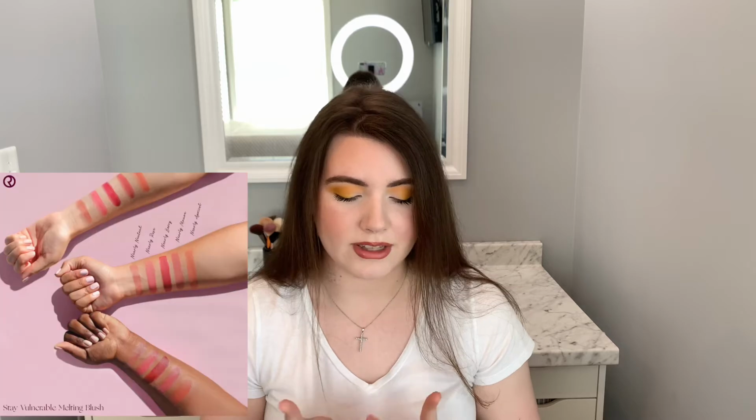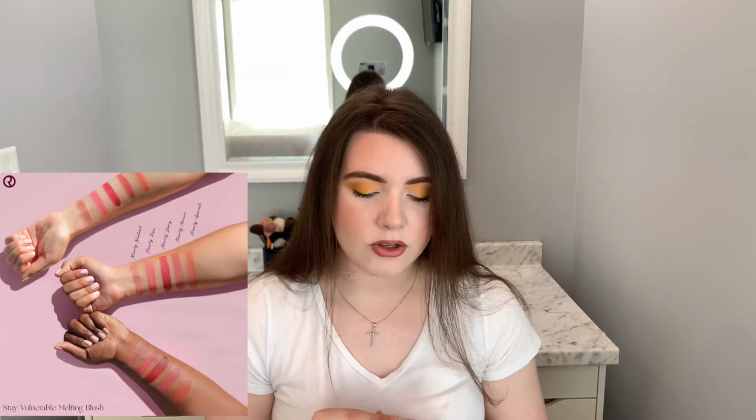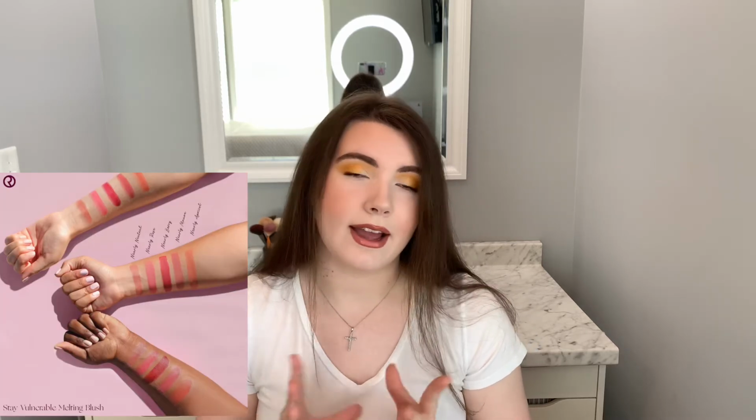I mixed Bliss and Happy together, and I really actually like the color that it came out with, and I do really like that formula. And so I am kind of intrigued. I have one shade in my cart, and it's in Nearly Rose. I didn't know if I wanted to get Nearly Rose or Nearly Berry, but I have Nearly Rose in my cart right now, just because I do love rosy pink blushes more than peachier blushes.